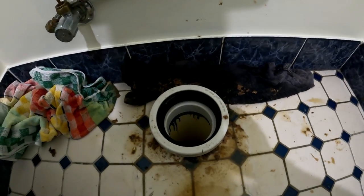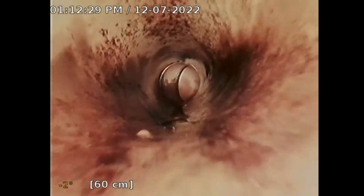Let's get the camera and just check what's going on down there. Those fittings all seem good. And tree root entry was through there, under the pan collar.